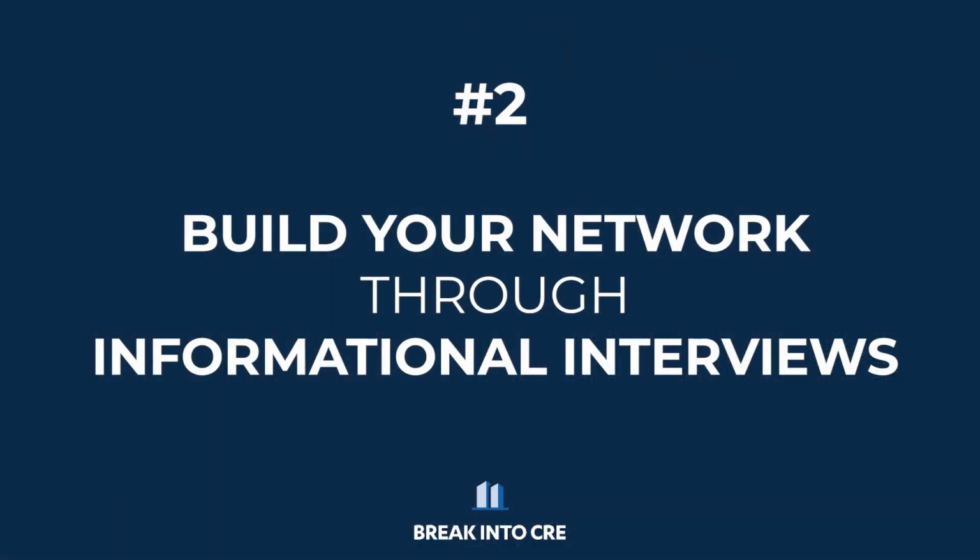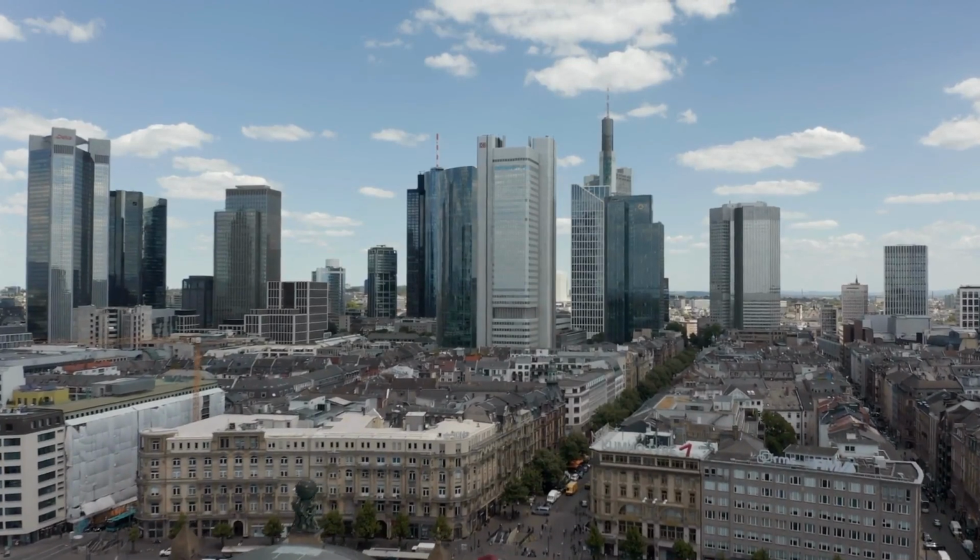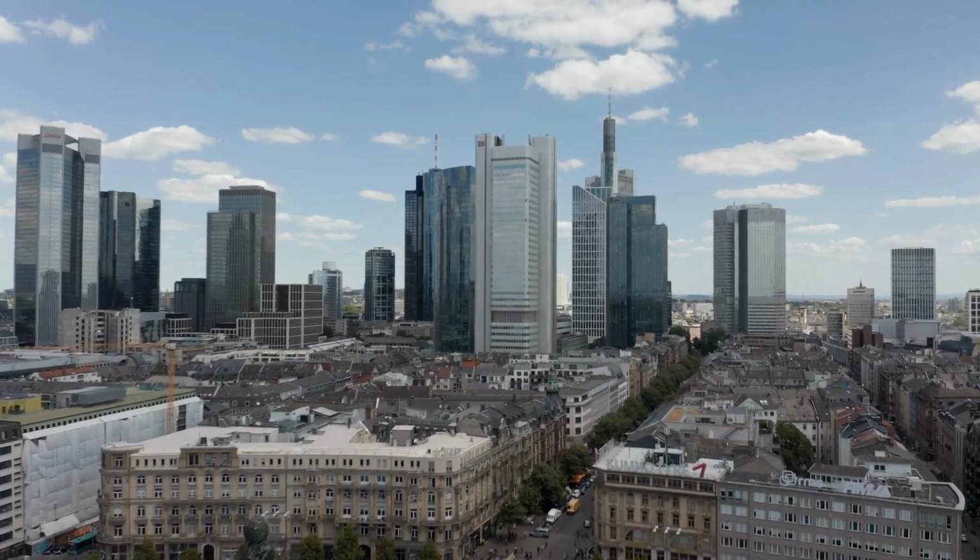And once you have a first draft of your resume ready to go, the next step in this process is to shift gears to focus on building your network specifically through informational interviewing. Informational interviews are some of the best opportunities to build professional relationships and also to get a sneak peek into the different career options that are available to you within this industry and to figure out where you ultimately want to end up within this business.